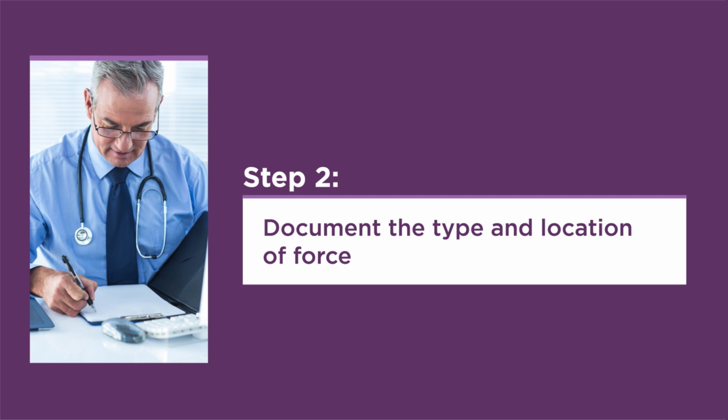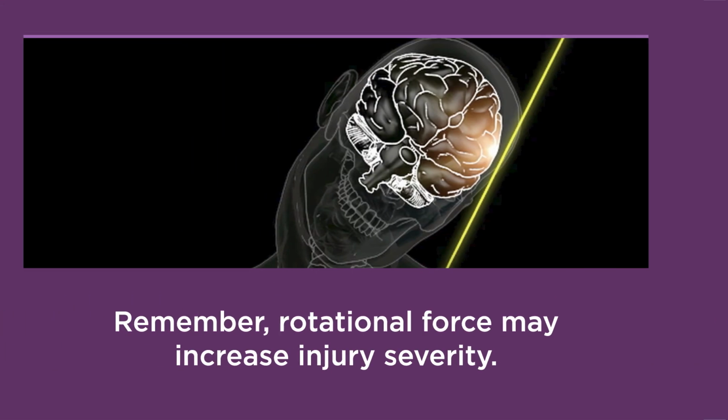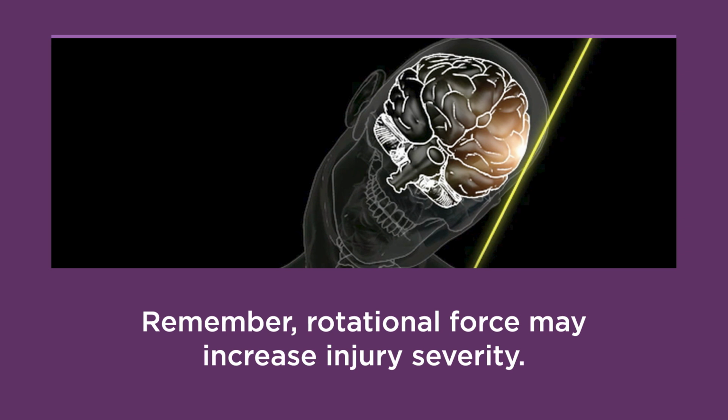The magnitude of that force may dictate how much damage may be occurring inside the brain tissue. Remember, a relatively minor force can also lead to significant symptoms in children who may have increased vulnerability to MTBI. This includes children who may have other physical or psychological factors that exacerbate their symptoms. Rotational force is also a factor. Studies show the magnitude of rotational force may cause an MTBI and increase its severity.